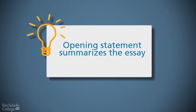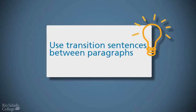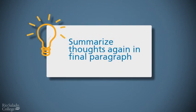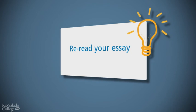Your opening statement should summarize your essay. Make sure to use transition sentences between paragraphs so that the essay flows. Summarize your thoughts again in the final paragraph. And finally, when completed, take the time to reread your essay.